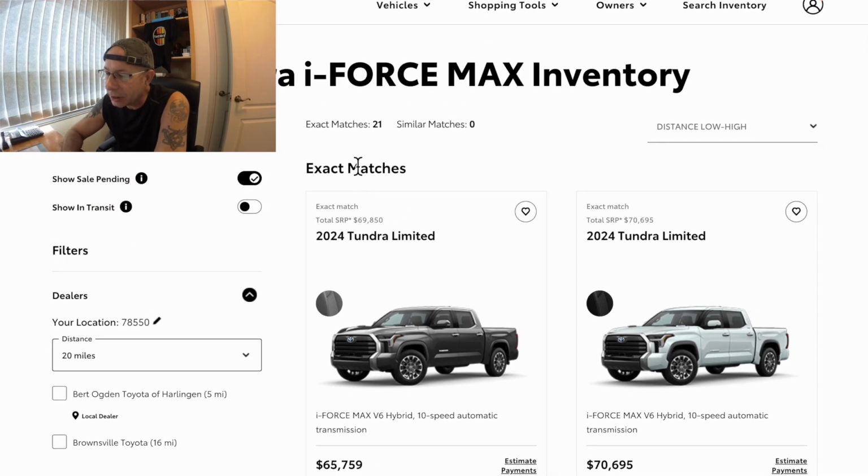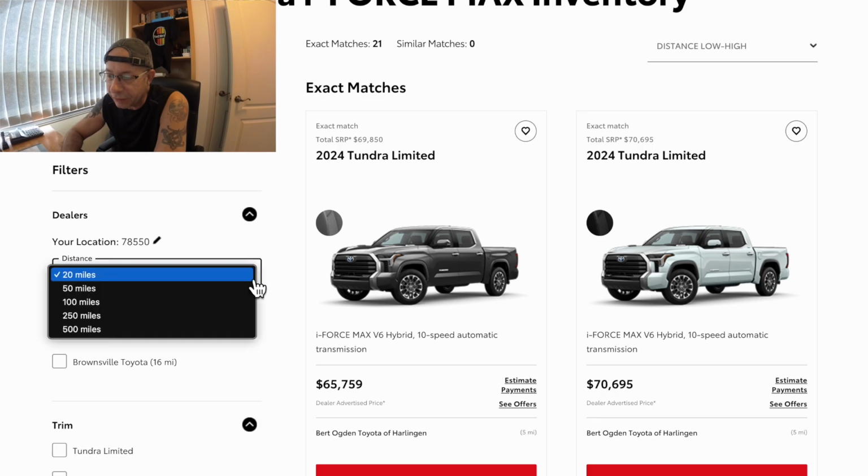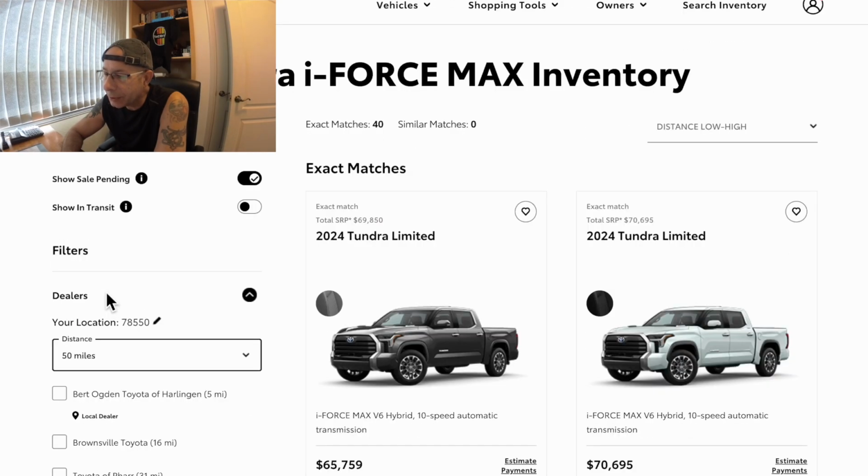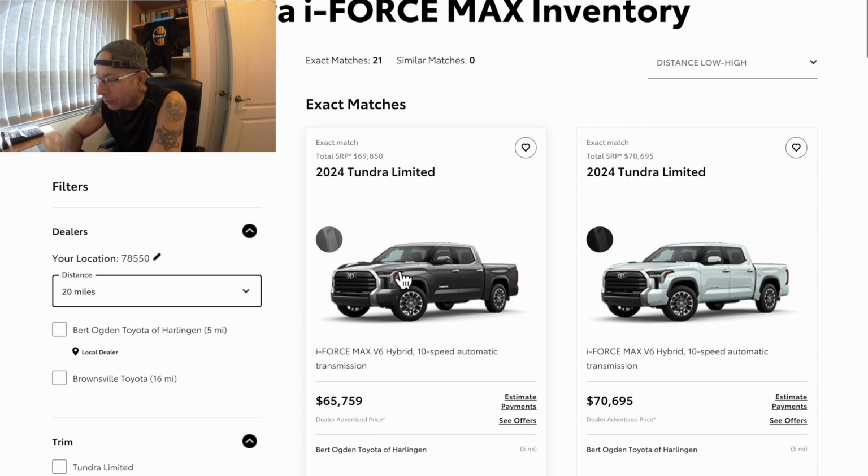Looking at the exact matches, there are 21 available within 20 miles of me. Let's click 50 just for kicks, before we get into it, to see how much that number drops, or raises, I should say. It went up to 40. So we picked up 19 by expanding the range another 30 miles. We're going to go back to 20, because I certainly think I would be able to find one within 20 miles of my house, given that there are 21 of them. Let's run through and see what we've got.